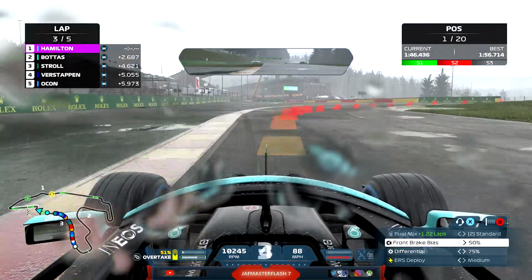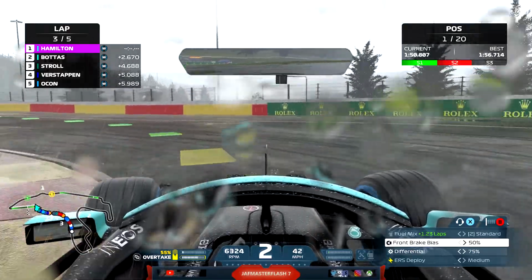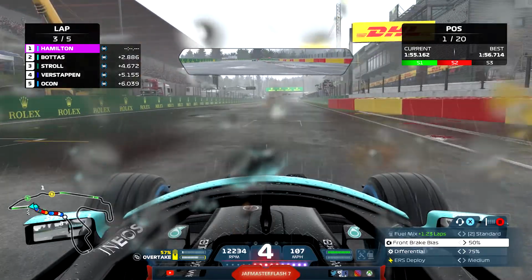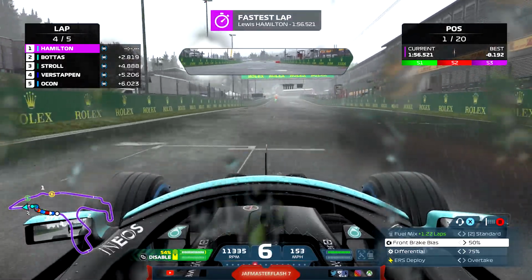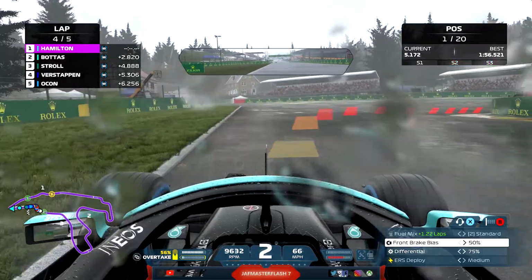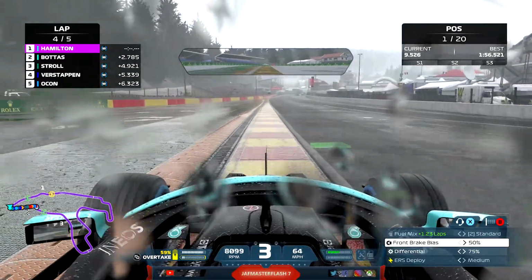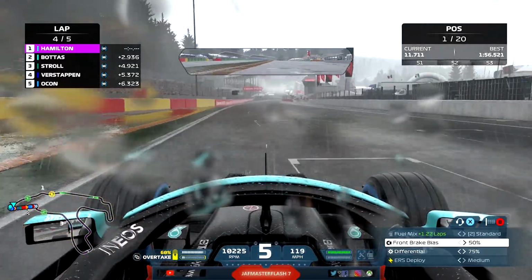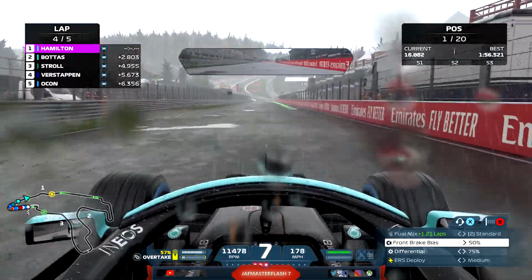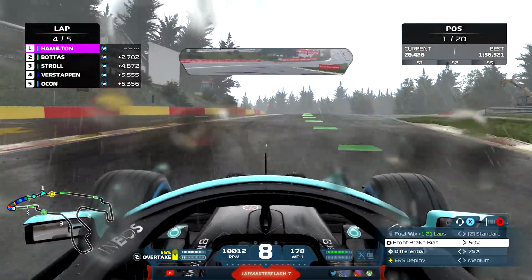I really do. But going at the bus stop, you've got to be so careful on traction. Probably short shift to fourth. As you can see, look at the back end of the car squirming around as I managed to go even faster. Just did a 56.5, so that's nearly two tenths quicker than my lap on lap two. I'm quite happy with that time, especially in the conditions. The conditions are awful, which is what we like, right?